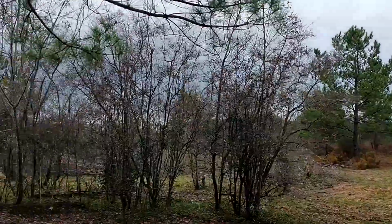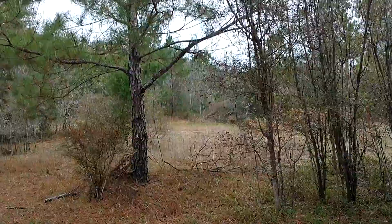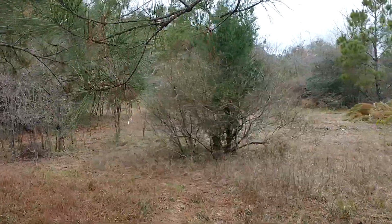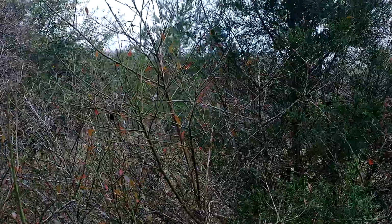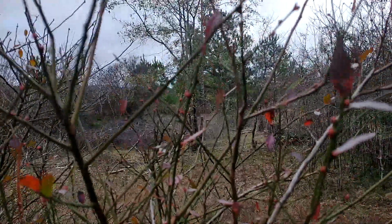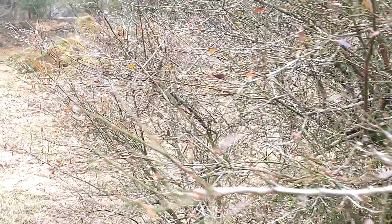And I can show you a huckleberry that's got some very sweet early spring berries. And very interesting, it's like it's growing symbiotically with a cedar tree. But here it is. It's got the very small oval leaves. This is a very nice producing little stand here.